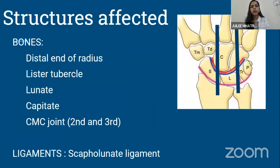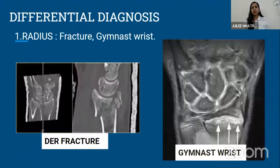So to begin with, the bony structures which are involved in the central region from proximal to distal are the distal end of the radius, the lunate bone, the capitate bone, followed by the second and the third carpometacarpal joints. And the ligament which we are concerned about is the scapholunate ligament. So based on this, if we get a patient in our OPD with central wrist pain, based on the structure, we can think about the differential diagnosis.